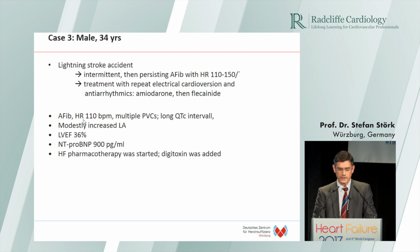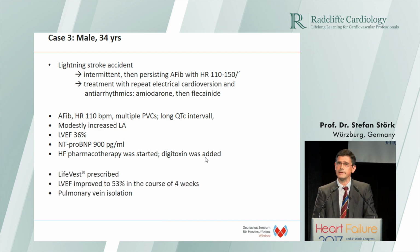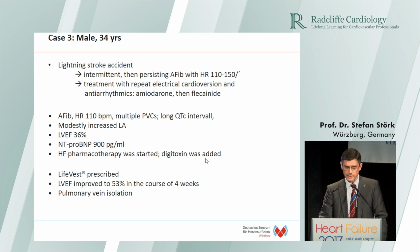He was still quite fast with atrial fibrillation, multiple PVCs, long QTc interval. On echo, he had a modestly increased left atrium, compromised LV ejection fraction, elevated NT-proBNP, and of course, regular pharmacotherapy was started, digitoxin was added, and a LifeVest was prescribed.